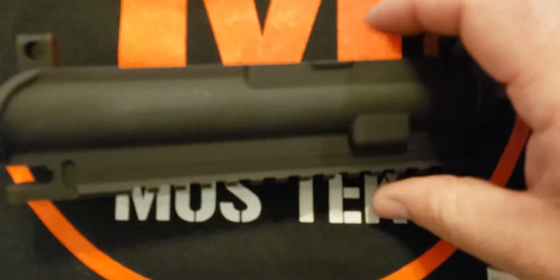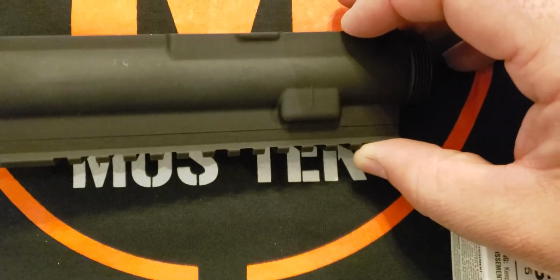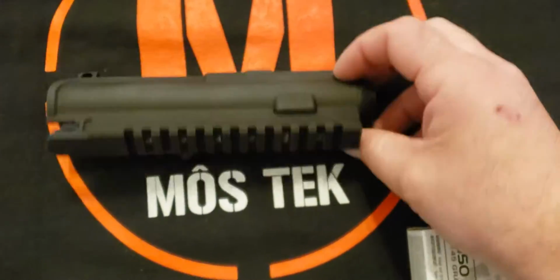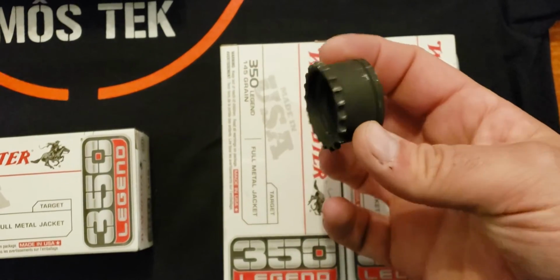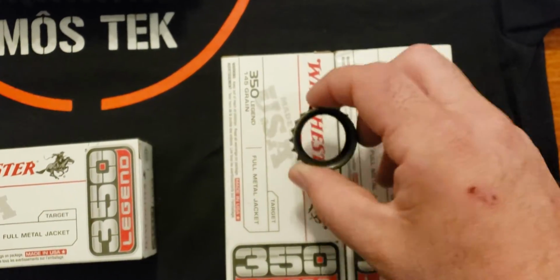It's a BCM receiver that is a blemish receiver, so it still has the T-handle markings and all that stuff. Excellent receiver, and of course I've got my handy dandy old castle nut that's been on like 18 different uppers for testing purposes and what have you. It's a little jank, but it works.